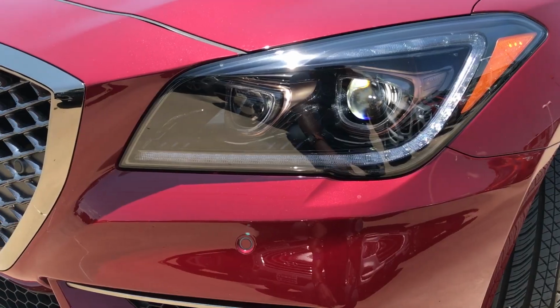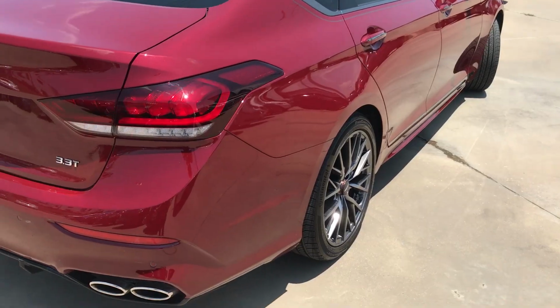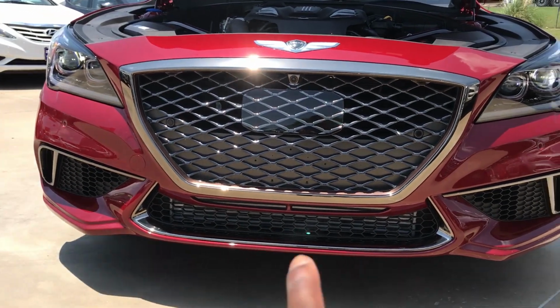And this color just screams, look at me. It's just a nice red. I'm sure it's called some long red whatever, but it's red nonetheless. And it is nice. For the tech package, you also get daytime running lights with LEDs. The LEDs are really bright. All LEDs around, from the tail lights to the license plate lights, to the HID headlights with high beam assist and dynamic bending light. That's a lot.